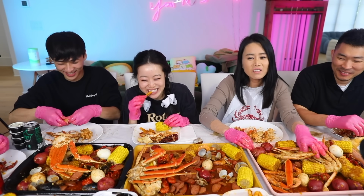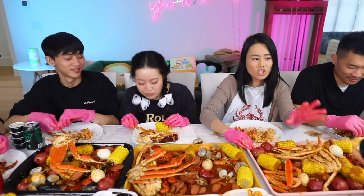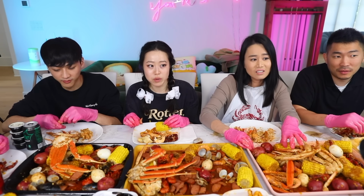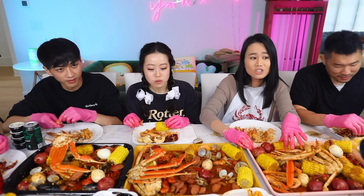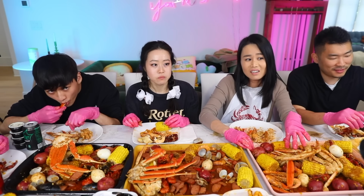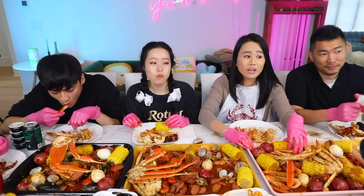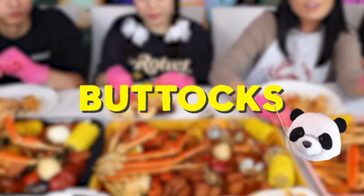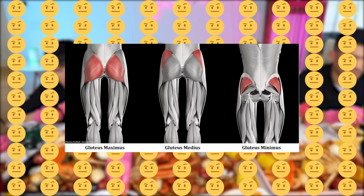But scientifically, the gluteus is just one. There's only one gluteus. Okay, scientifically. The full name for butt is what? Buttocks? No. It's gluteus maximus, I think. Buttocks is the full term for butt, right? Okay. For the word butt. Yeah, and there's an S at the end, right? But you only have one gluteus.